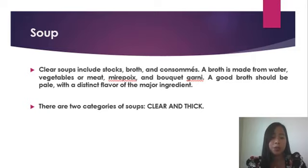So the ingredients of soup, we still have the meat. Under meat, we have the chicken, beef, pork, lamb, fish. Also, we need the salt, the pepper, the vegetables that are used in soup. The onions, the butter, the garlic. We also use cream in the thick soup. And also mushroom, right?